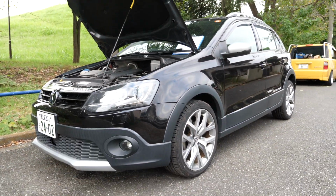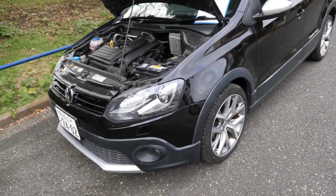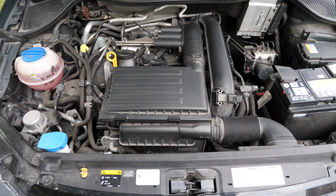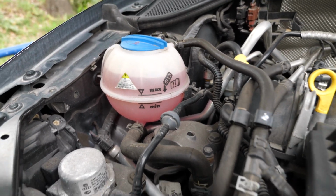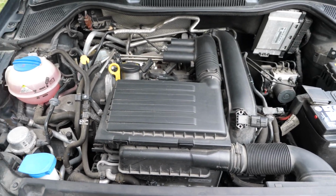They're smaller than a Golf, pretty common around the world, but we never got any of the Polos in Canada where I come from. And so whenever I see a new car, and I love Volkswagens, it is always very interesting to me. Engine oil and coolant are both fine, but the coolant is above the max level, which is okay. The system will take care of itself, but it is a little bit weird.